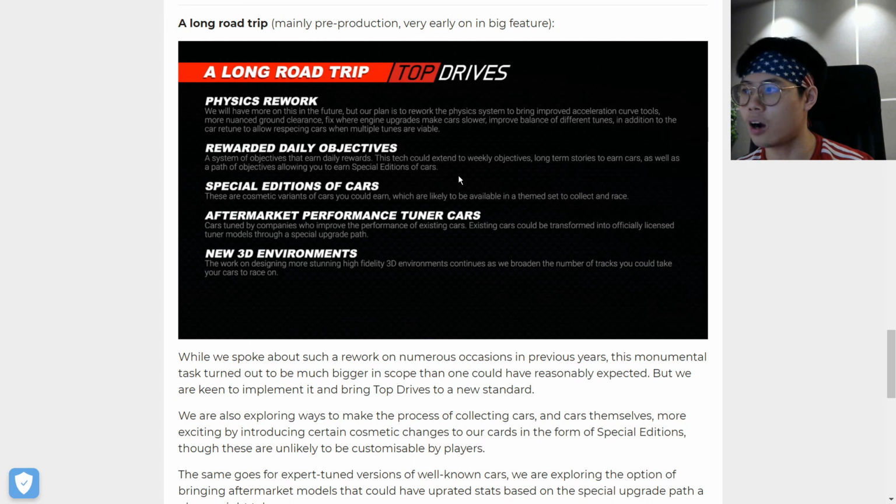Special editions of cars. These are cosmetic variants of cars you could earn, which are likely to be available in a theme set to collect and race. That's pretty interesting. Aftermarket performance tuner cars. Cars tuned by companies who improve the performance of existing cars. Now, this is going to be interesting. This is going to be for people that are fans. They've been wanting to call Hennessy or Superformance, you know, those kind of tuner brands to come to the game. Probably looks like it's not going to be soon, might not ever come. But at least it's kind of like in their heads, and that's what they're thinking about.